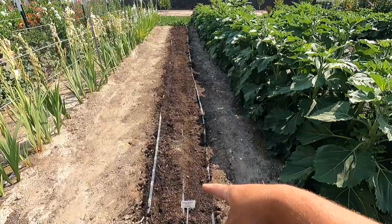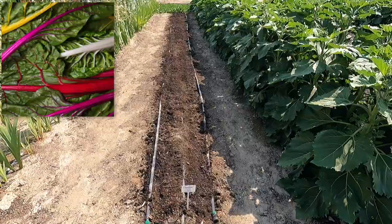Got it all planted, which means every row in this garden is now full again. So in this first row here, we have Rainbow Swiss Chard, which is a really pretty plant. I eat it when it's young and tender, and then I like to give it to the chickens, and I like to use it in flower arrangements as well.